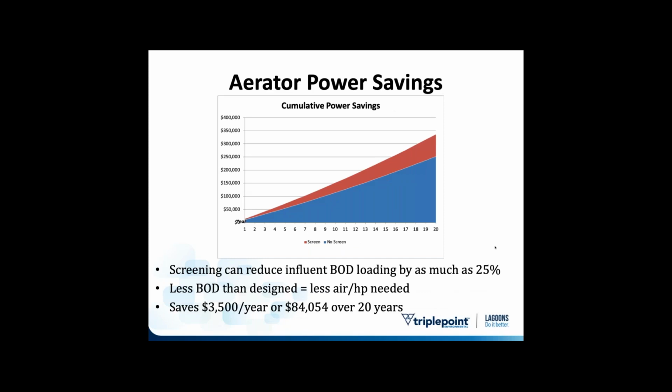Then I looked at power savings. One thing that I haven't talked a whole lot about, but did mention earlier, was that these materials that you're taking out with screening have BOD in them. It's not just the complex organics or the fibers that the rags are composed of, it's stuff that gets caught in those fabrics, right? And so when you remove rags from your wastewater system, you naturally remove BOD with them by as much as 25%. And so we have seen this bear out in the data, where you put a screen in, and all of a sudden your aeration just starts to work better. Not only because it's not getting clogged, but because there's less BOD in the system.